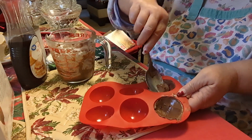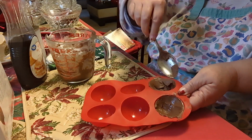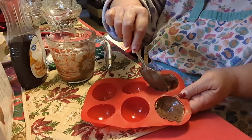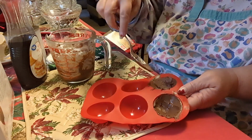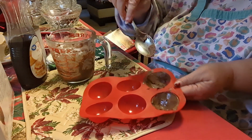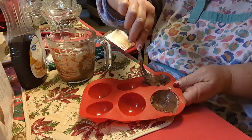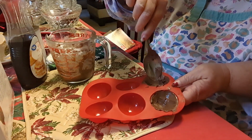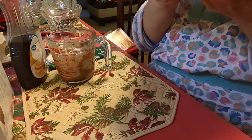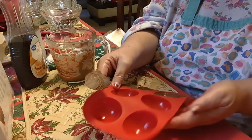All right, let me get a little bit more because there's a hole in the bottom, so let me get the bottom filled up. Make sure it's all the way to the top. And they said that you want to make sure it's thick enough on the walls. So that's what I'm trying to do, make sure that it's thick enough on the walls. Oh, there's a hole in there.